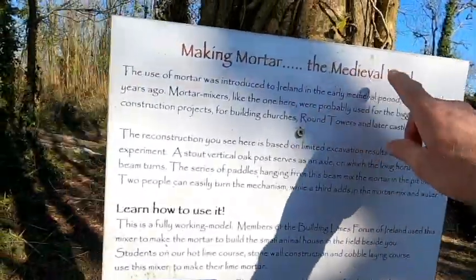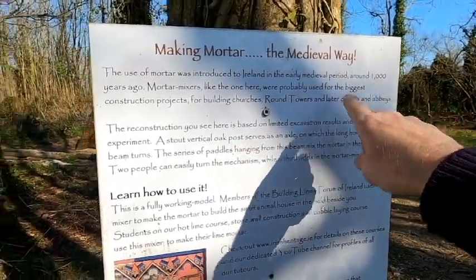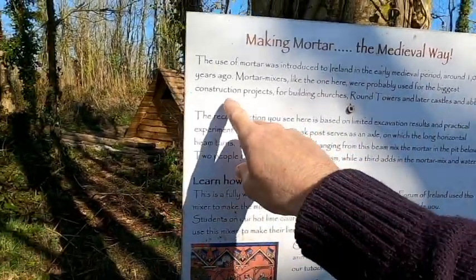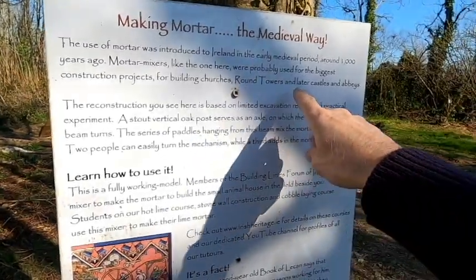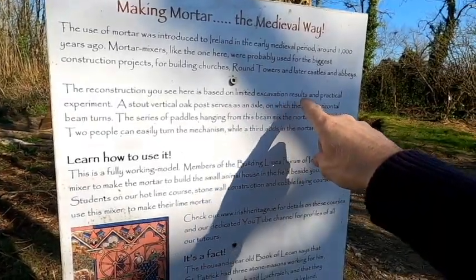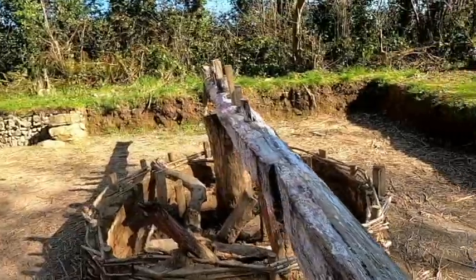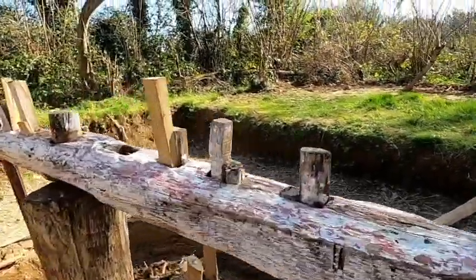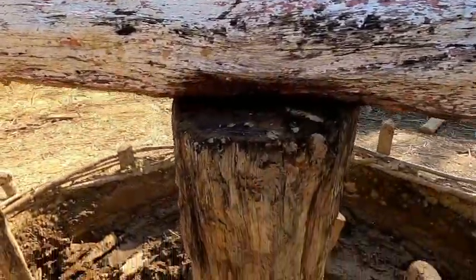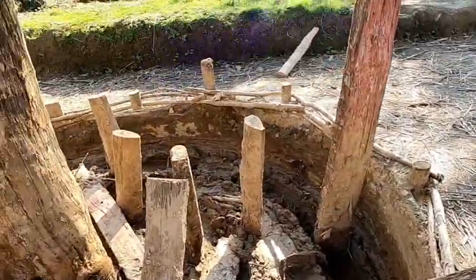It's making mortar the medieval way. The use of mortar was introduced to Ireland in the early medieval period, around 1,000 years ago. Mortar mixers like the one here were probably used for the biggest construction projects, for building churches, round towers and later castles and abbeys. The reconstruction you see here is based on limited excavation results and practical experiment. A stout vertical oak post serves as an axle on which the long horizontal beam turns. The series of paddles hanging from this beam mix the mortar in the pit below. Two people can easily turn the mechanism while a third adds in the mortar mix and water.